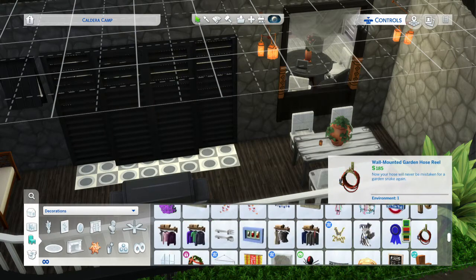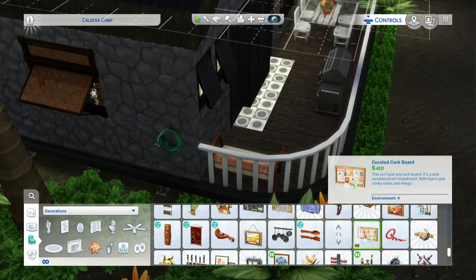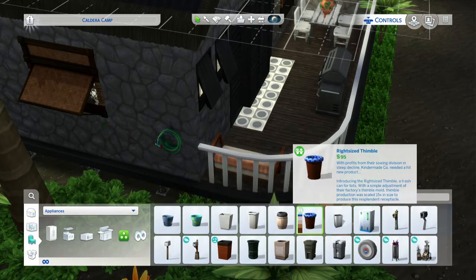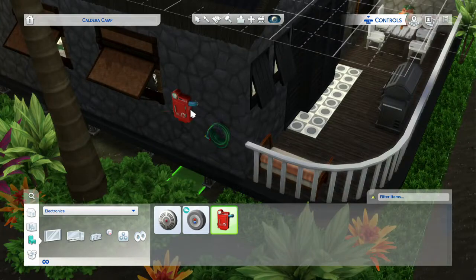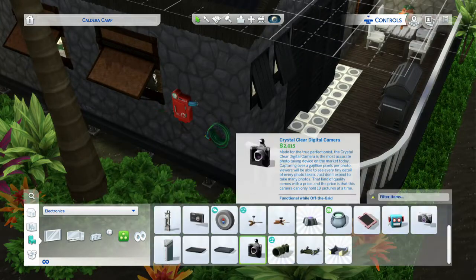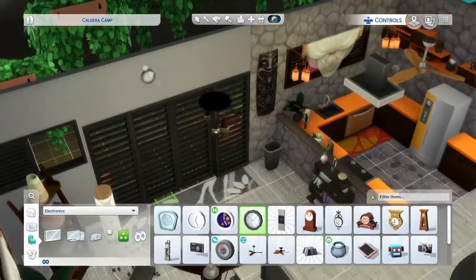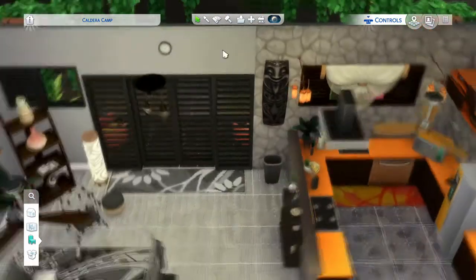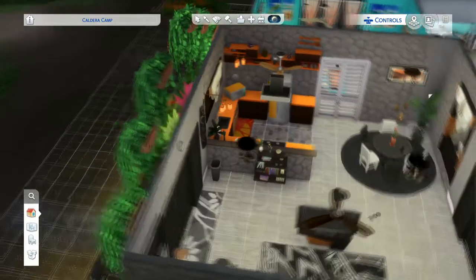Oh, I added a hose, and I believe I add a fire alarm out here too, because whenever you cook with Sims, obviously, if you're not even level 1, they're always burning something. I don't necessarily like the way that looks, but if you think about it, it's precautions. I always like to add a clock too, because it's like vacation, so you lose track of time.